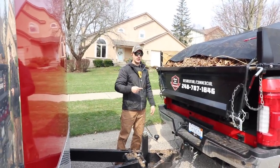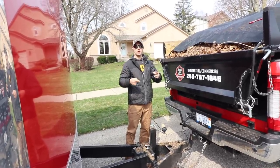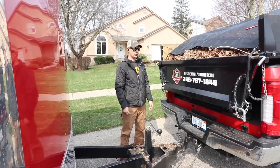We're going to take this whole rig down to the dump, which is across the street, and then maybe we can shoot some video dumping this while we're there. But we'll keep this day going. Another day in the life. All right, enough chit-chat and we're out of here. We've got to go make some money. We'll catch up with you guys here in a few minutes.